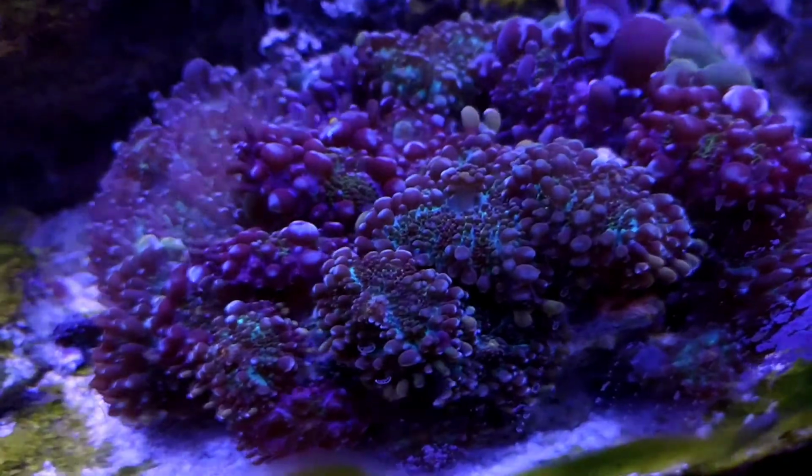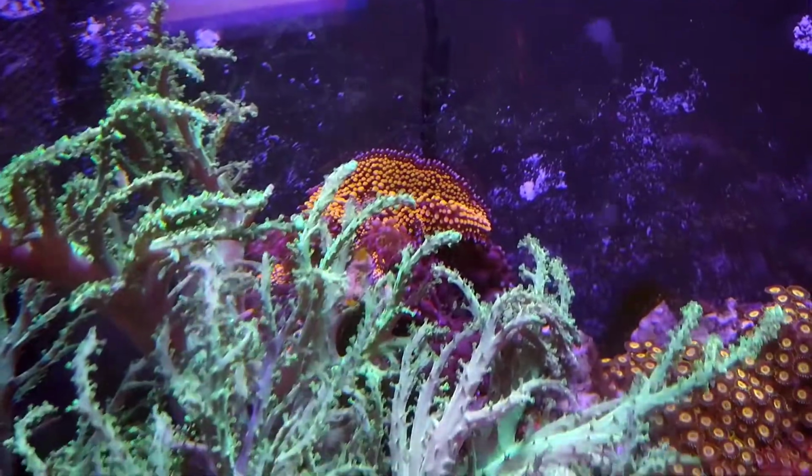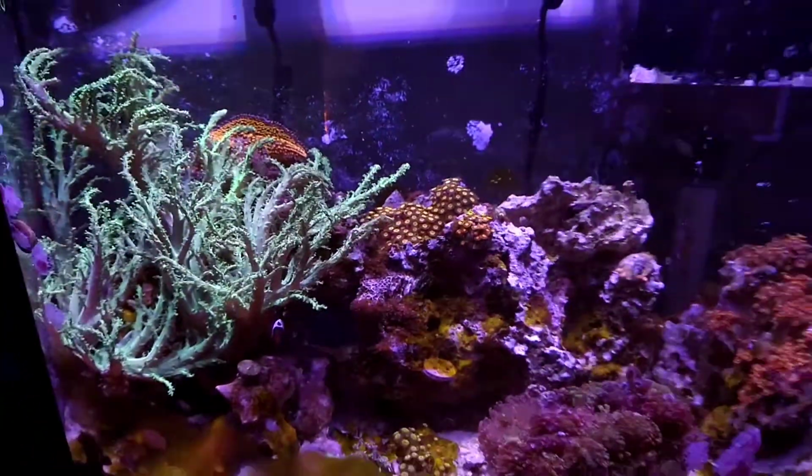And this mushroom rock has exploded too. Same one in the back there. That thing's just getting a ton of mushrooms on it. So I'm going to have to frag those. But all in all, not too bad. I just got some work to do.